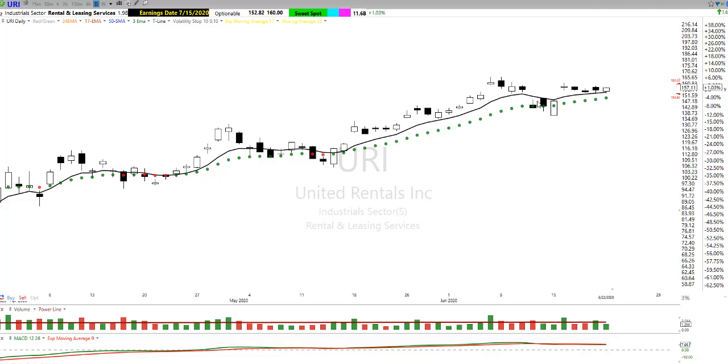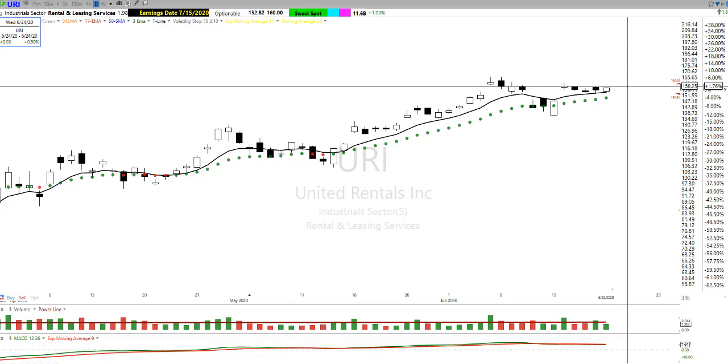Here we've gapped up, consolidated somewhat. We gapped back down. Bulls came back alive, and then the bulls stepped in with some follow through, and now we just have a nice little flag pulling back here to the T line, holding above the red green line, and the red green line is still green. Any kind of follow through on URI looks to be a buy.